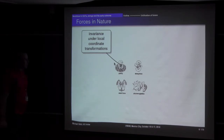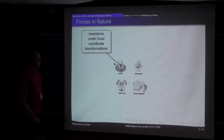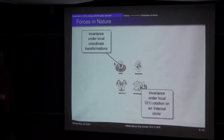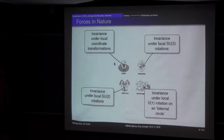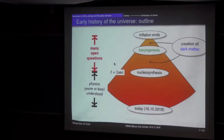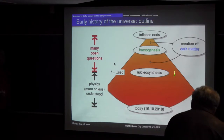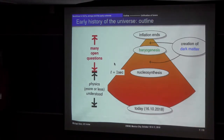Just to repeat, all our understanding of forces of course has one universal principle, which is that you have local and continuous symmetries, and all forces which we observe so far can be traced back to some continuous symmetry, like coordinate transformations, or some U(1), or some SU(2), or some SU(3). Good. I'm also going to talk about the early universe later. They use this cartoon to motivate certain things, and then these scales, which I just mentioned, will be relevant.